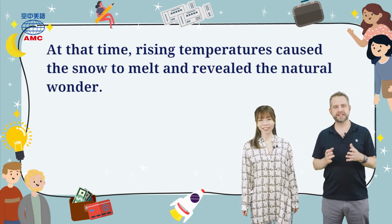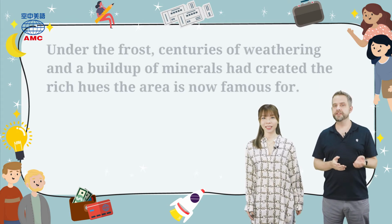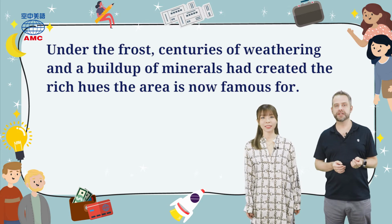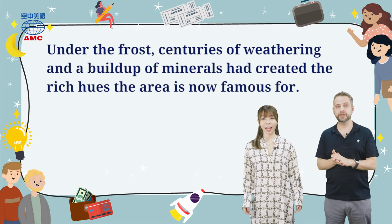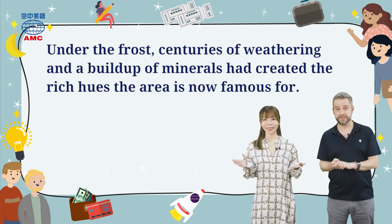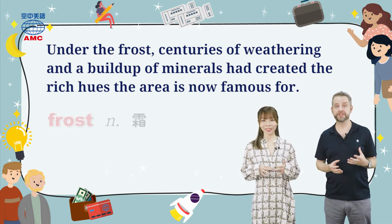No. So let's explain why this happens. The article says, under the frost, centuries of weathering and a buildup of minerals had created the rich hues the area is now famous for. Got quite a few words to look at here, starting with frost.